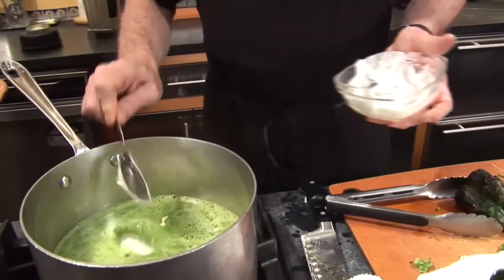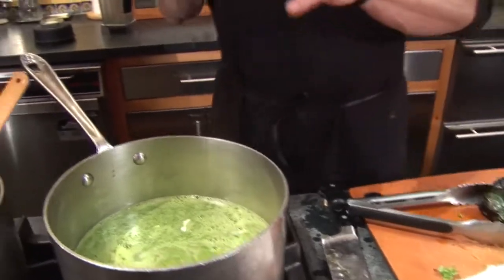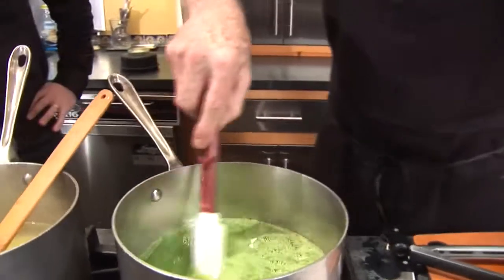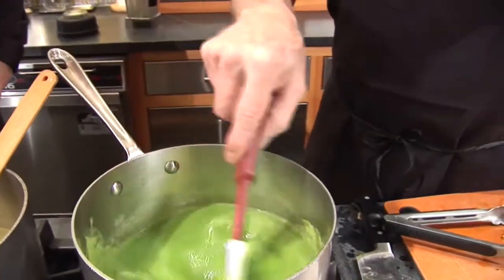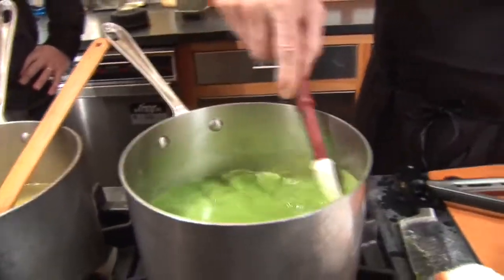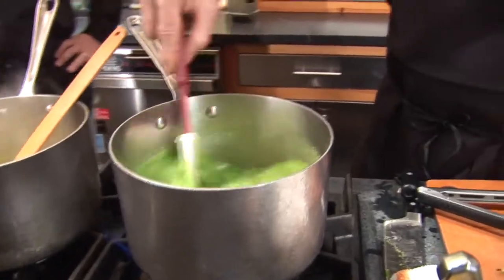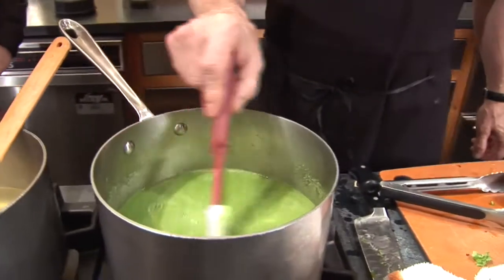The cream, you could use sour cream, you could use Greek yogurt for this. What I've got here is a crema that we make in the restaurant. We make it like creme fraiche from a beautiful cream from a local dairy, and then we add a culture to that and let that culture over about 12 hours. But if you're at like a Trader Joe's, you get a creme fraiche. It's the best thing for this.